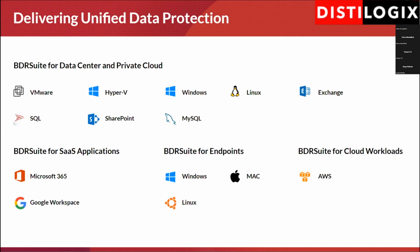So specifically, if you have any of your EC2 instances in AWS, or you can even have your Azure instances, we can back that up at an instance level and get that stored locally on your storage, and even bring it up as a virtual machine on your on-prem environment. So this is something that we have in our BDR suite.